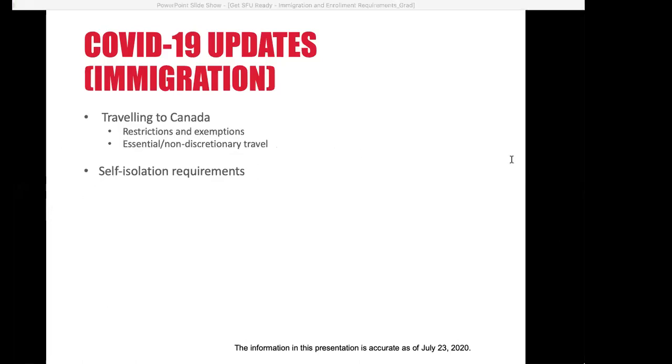So another topic we're receiving a lot of questions about is travel restrictions. This is a really tricky topic to advise on, since the travel restrictions have tended to be implemented and extended in small increments of 1 month or so at a time. So again, I want to stress that the information I provide today may change without notice.